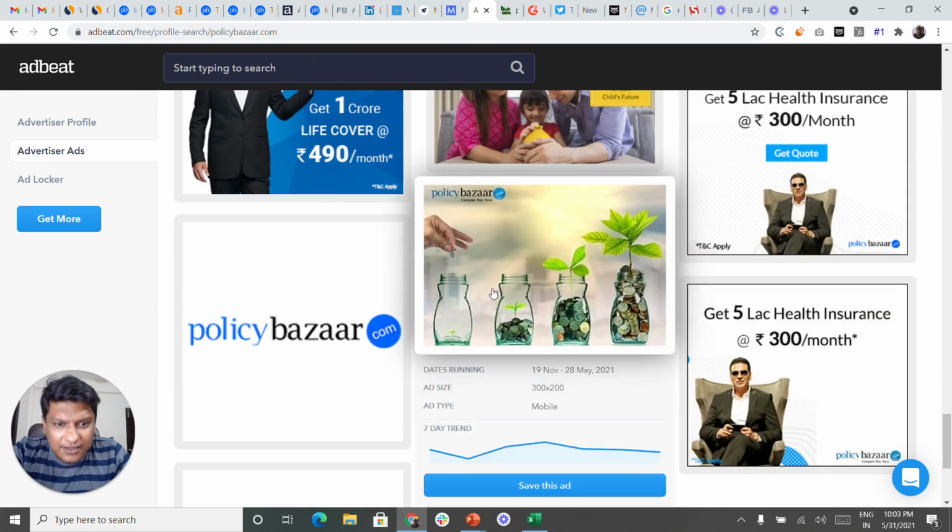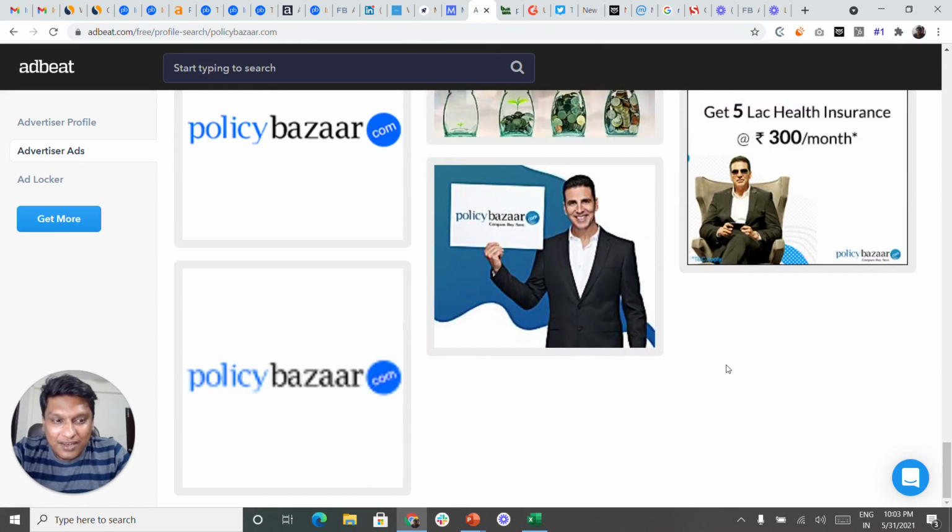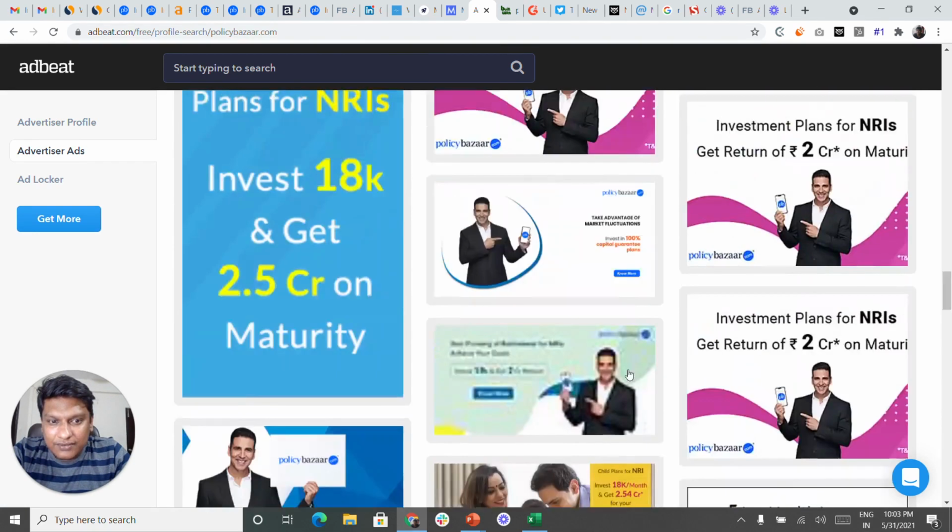Something interesting here, it's not really any messaging, but just an image with their logo. It talks about the compounding value of saving money. Okay. That is meant for people who can make sense just by looking at a photograph. Whatever works for them. Let me load more and see if there are more creatives. No, that's about it.